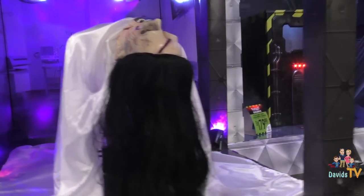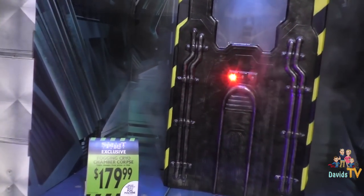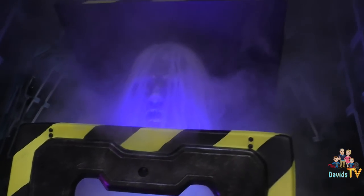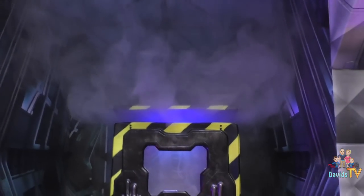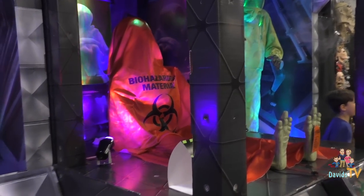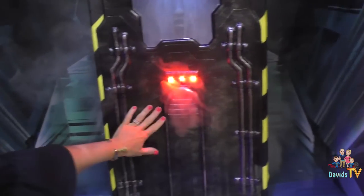She's floating, and what we didn't get is this one. Jagger, can you press this one, please? It's the fog cryo chamber corpse. Oh, yeah. Whoa. Oh my gosh. Unexpected. And they have this little light up here that makes it look even better. Something's waking up from the dead. Oh my gosh. So this is the fogging cryo chamber corpse.